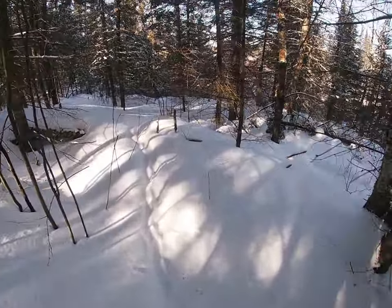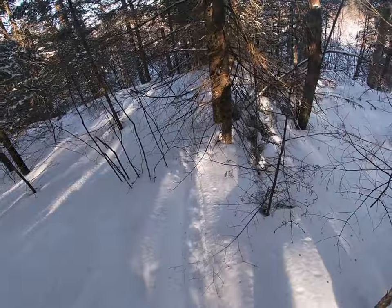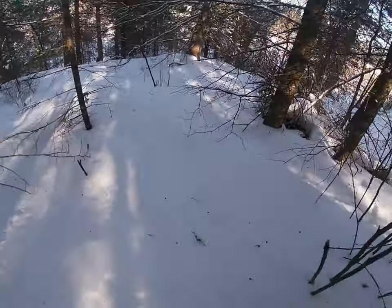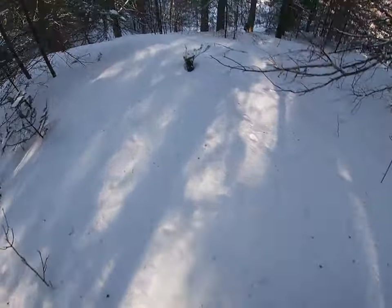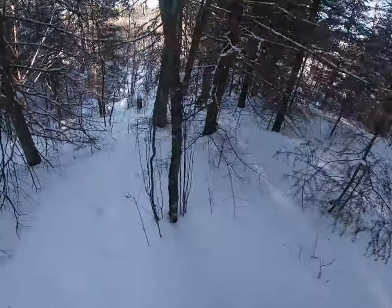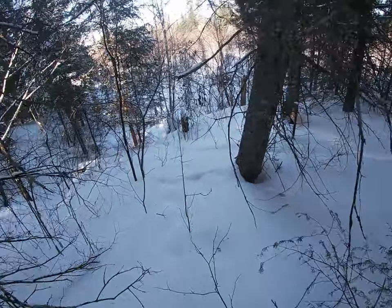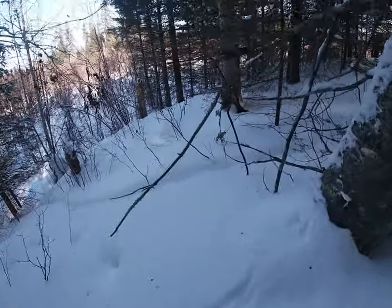All right, I'll turn the camera back on when I find something maybe more interesting. Well, wait a sec, let's go down here and see where it goes. It goes down this hill. Trail's over here. I'm just taking the easy way because there's lots of low branches. See that indentation in the snow up there? That is the porcupine trail.